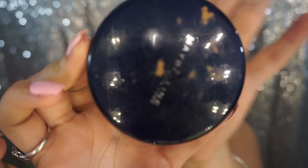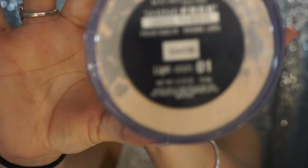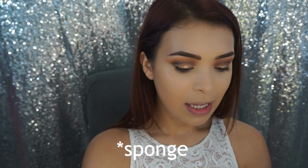So now we're going to bake. And I'm gonna take my Maybelline Shine Free powder in this shade Light 01. I really love this powder, girls, because it prevents me from getting oily throughout the day, especially because this is a night look. I am gonna be wearing it for a very long time, so you know it's good to just be protected. And I'm gonna take it with my Real Techniques Miracle Complexion brush. This is a bit damp, so yes.